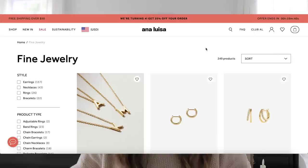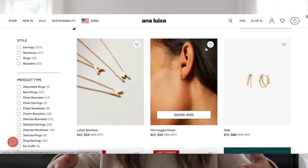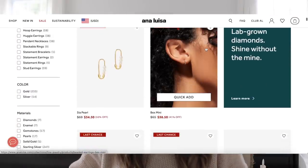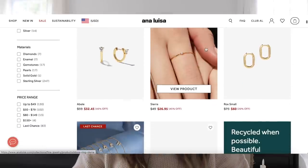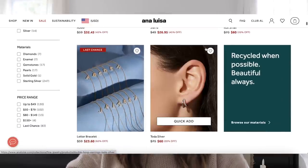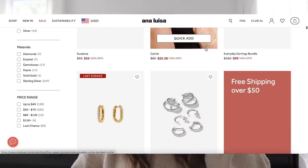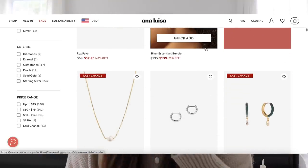My jewelry is from a company called Ana Luisa, and I recently fell in love with them. Everything they sell on their website is sustainable. It's all affordable. Prices start at $39. And honestly, I just fell in love. I had such a hard time picking out pieces because I honestly wanted one of everything. So I'm gonna share what I am actually wearing today.